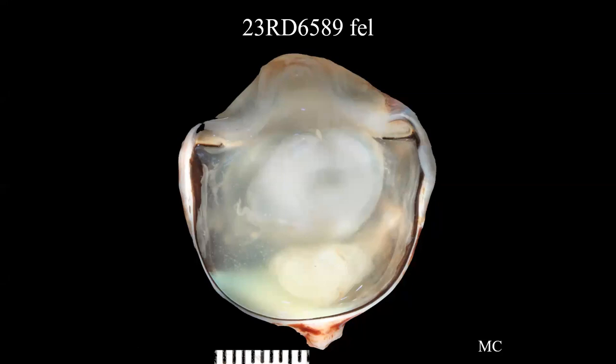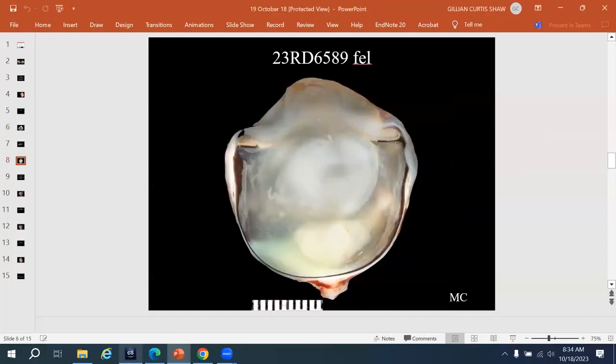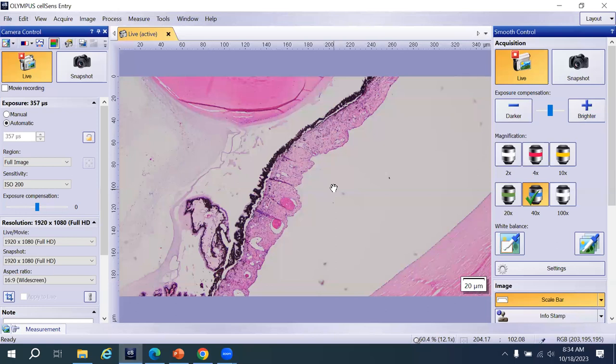So very interesting. I think you can make out here on the gross as well that often there's this sort of white tan tissue carpeting the intraocular structures in this case as well. So interesting gross, and we will go to the histology.